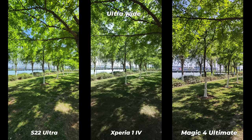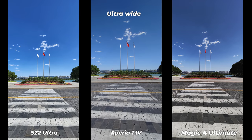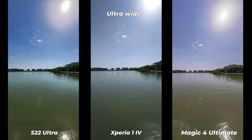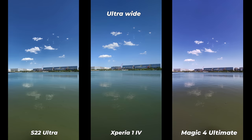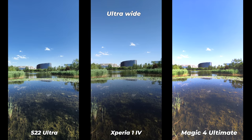Samsung has slightly saturated the colors, but S22 Ultra has wider dynamic range, better exposure, and more detail. S22 Ultra has gone for stylistic color rendition, though it doesn't look that artificial. Honor Magic 4 Ultimate has suffered with a few issues. Sometimes there is a color tint, sometimes exposure is either way too high, and sometimes way too low.